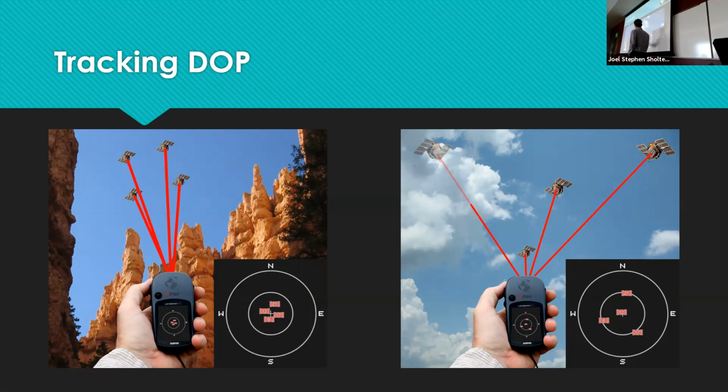Just another example of what can affect it: here we are in, I think this might be Bryce Canyon. Somewhere in a canyon where you have a very limited view of the sky. We're going to have a lot of situations here in the mountains, if you're really close to a mountain or a canyon wall, where all of a sudden you're losing a third or a quarter of your sky. That also means if you don't have visual sight of satellites, you're not going to get the radio signal from them. So the more open sky you have, the more opportunity you have for more satellites that are spread out and a better dilution of precision.